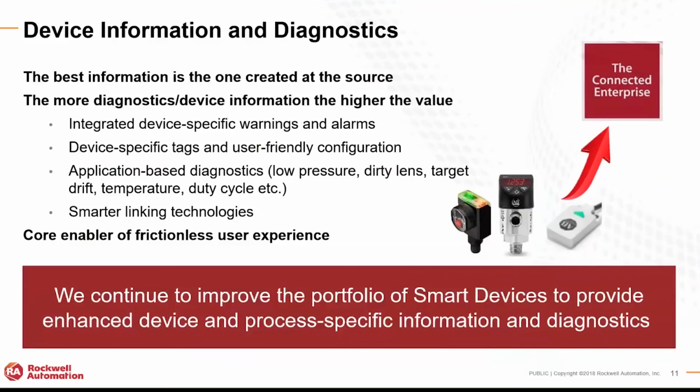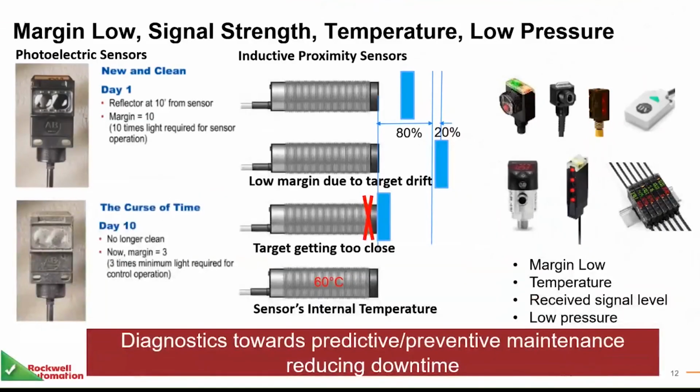And all devices are not equal. Our sensors would offer certain features, and perhaps more features than some others. Within our sensors also, there are different sensors with different feature sets offered. The latest sensors have the most diagnostics info coming back. I'm showing here some of the examples. Photo sensors on the left-hand side. On day one, when a sensor is installed, let's say there is a reflector at 10 feet from the sensor.